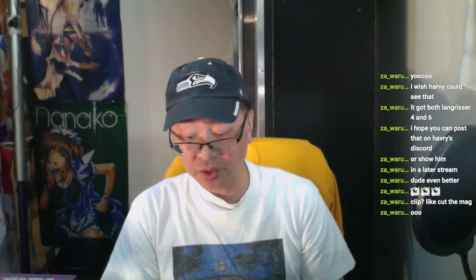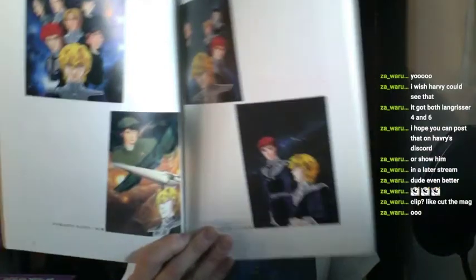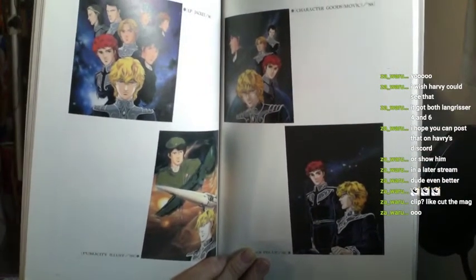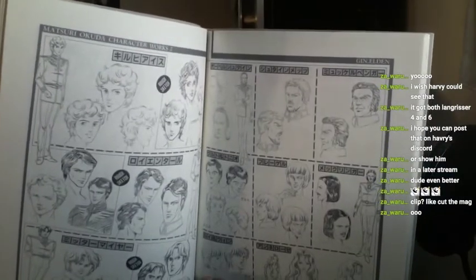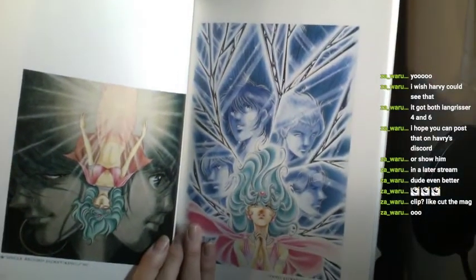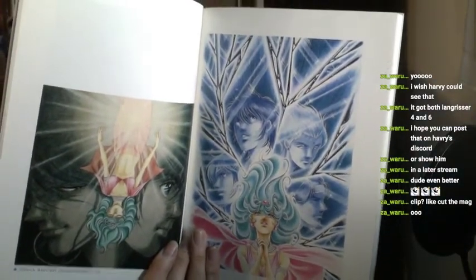The other thing he's really well known for is that he also does a lot of the character design for the Legend of the Galactic Heroes. He does a lot of character artwork for all the various military people in the Legend of the Galactic Heroes. I said I really like that soft artwork that he does, like for Shurato.